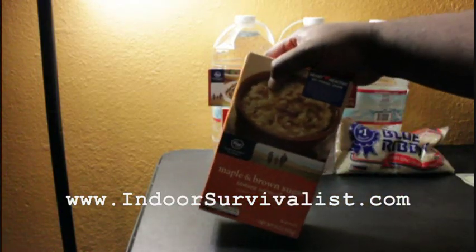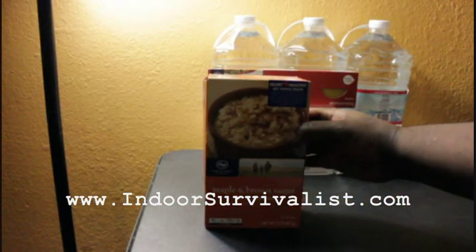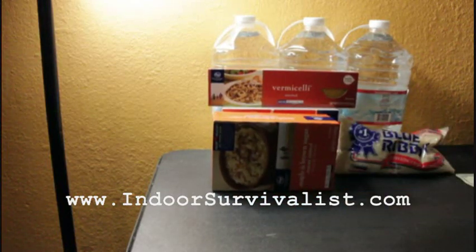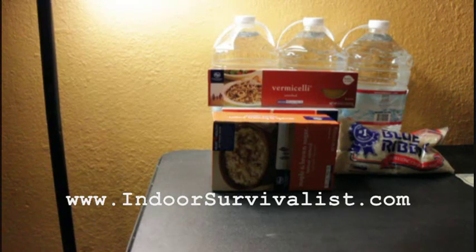Box of oatmeal. I don't know how good you can see that. Box of oatmeal, maple and brown sugar. Just gonna set that in front of there. This is a pretty long grocery list. I believe the oatmeal is $1.78. $1.78 for the oatmeal. 10 packets come in that box of oatmeal. Then I got these noodles right here.